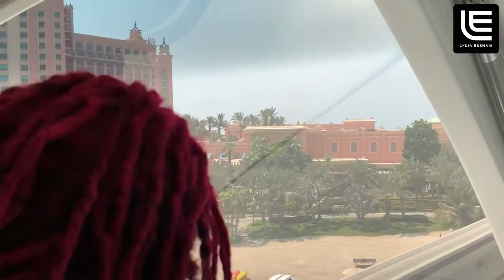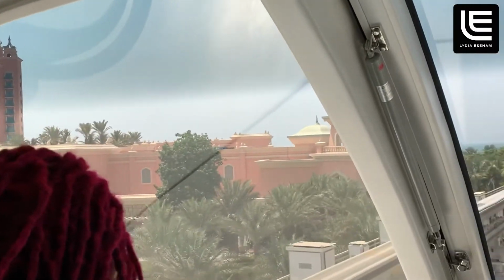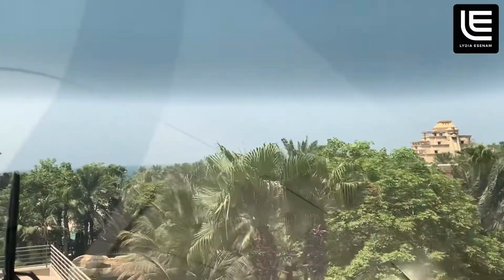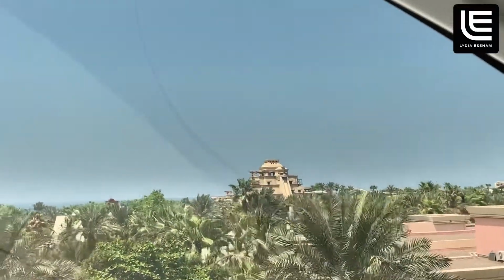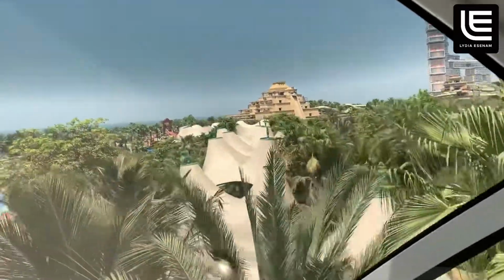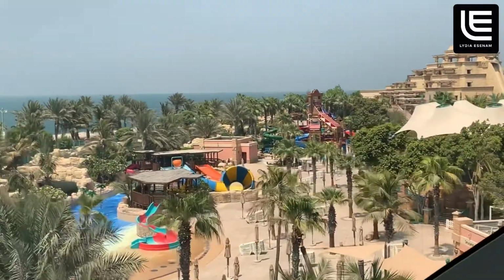I just wish I could be here on the island sipping on some mojito or some mimosas. This is what life should be about. This is how life should be lived, go on more vacations and all that. But hey, I just love the view, the greens, the architecture. I'm lost for words, but I just love the views over here, and that's a water park right there.